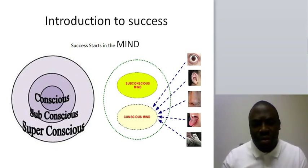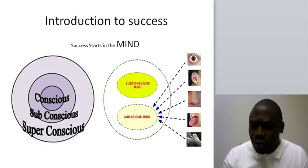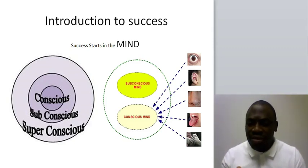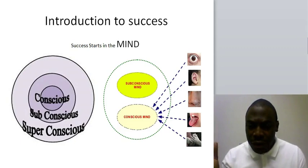Your thoughts are the ones which have led you where you are right now. Your thoughts are the most powerful tool you currently have. Now, if you understand, first of all, that each and everything you see on earth started first in somebody's mind.